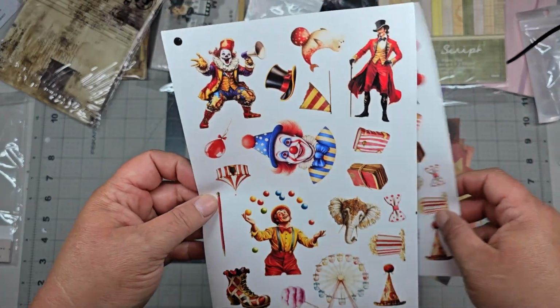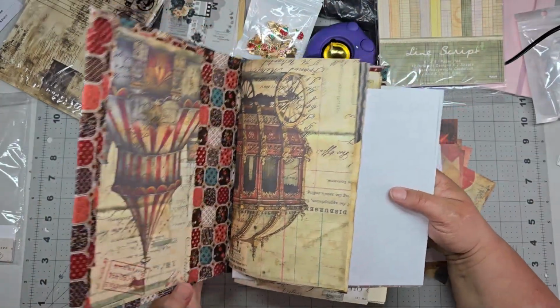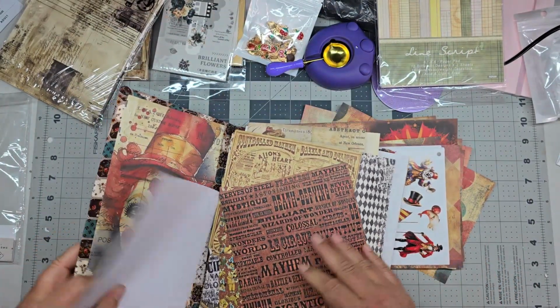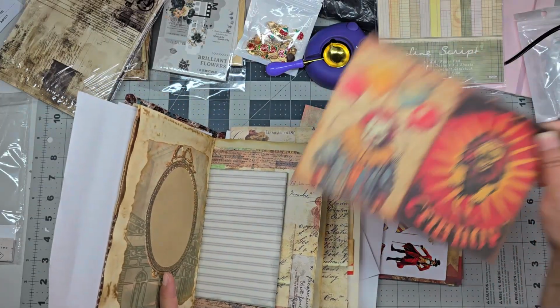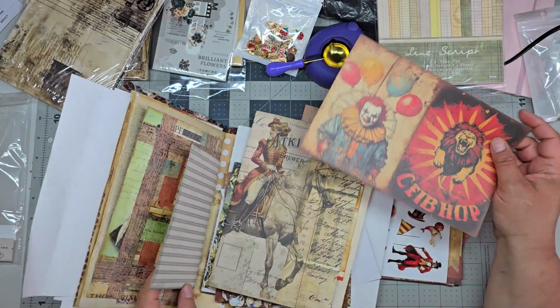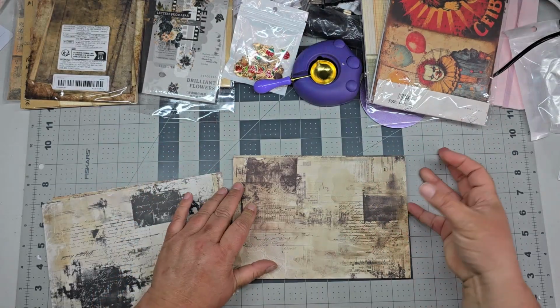There's clowns. I don't know if I've showed, I may have, but this is my circus journal. I haven't done the cover yet, but I'm working on it, these are all the papers and stuff. It's kind of sloppy. So I think these will go great in here as little pockets and all that good stuff.